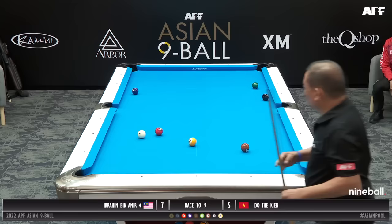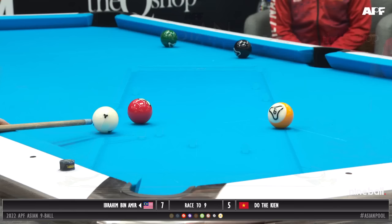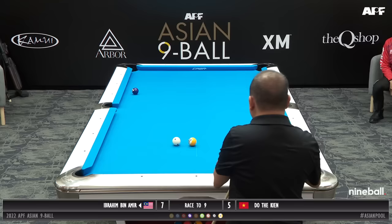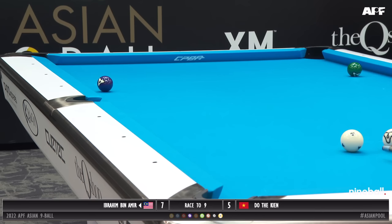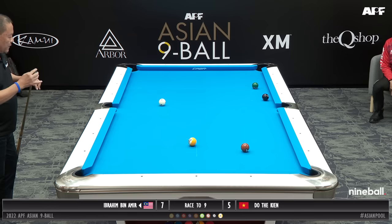Just feel like if Ibrahim's going to win this match, I think this is the rack he needs. I think if he loses this rack, I think he goes on to lose the match. This is a shot here. Needs to come with it a little bit to get back on the six. And he falls a bit short here. I mean, he still has a shot on the six. But I think he would have liked to have been about 6 inches more to the center of the table.